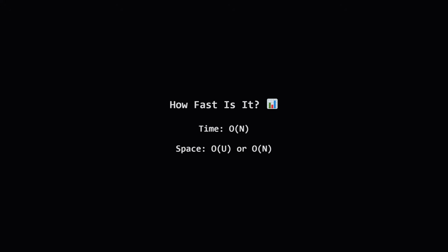So how efficient is this approach? For time complexity, we iterate through the input list once to count the answers, that's O(n), where n is the number of answers. Then, we iterate through the unique answers. In the worst case, all answers could be unique, so this loop might also run up to n times. Overall, the time is dominated by processing the input, making it O(n). Pretty good. For space complexity, we use a Counter or hash map to store the frequencies of the unique answers. Let's say there are u unique answers. The space needed is proportional to the number of unique answers, so it's O(u). Since u can be at most n, you could also say it's O(n) space in the worst case.